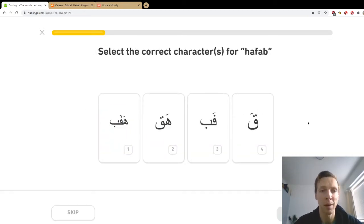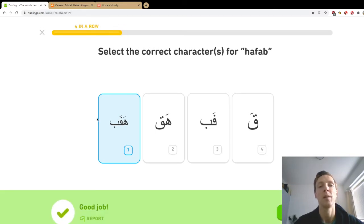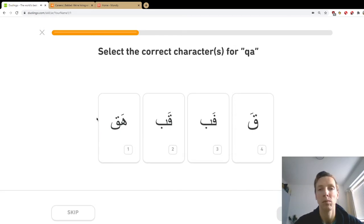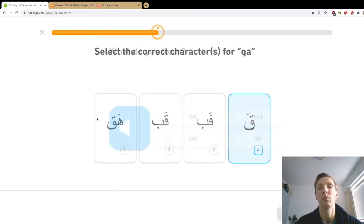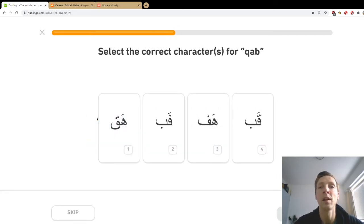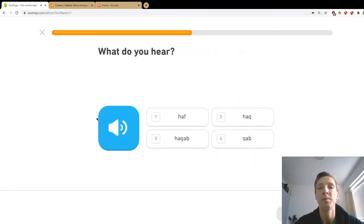And then they're showing you the Arabic. This must be Hafab, because it has three consonants and the little two stripes here are the A. So this is H, then A, then F, then A, then B. So Hafab. Haqab. I'm just pressing the numbers here because it's quicker than selecting it by mouse. Qab. Haq.